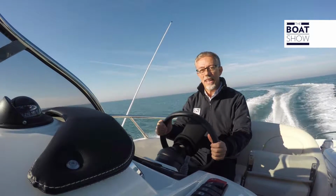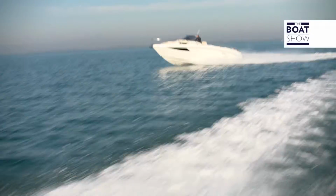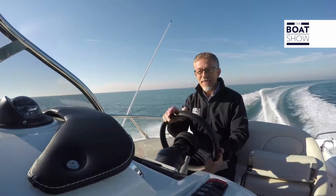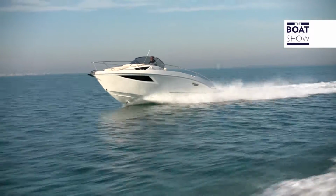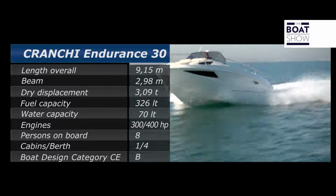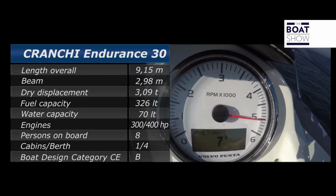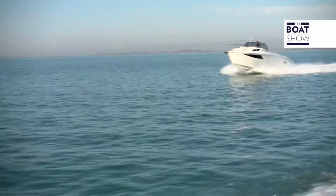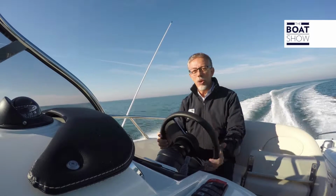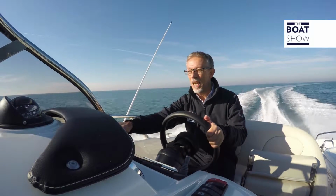I thought that at midships, where they have to enlarge the V to give space for the cabin, the hull was too flat and it would slam the waves. It is not so, however. I can cut through the waves nicely. The sea is calm, there are no waves, I can increase the trim and go full throttle.